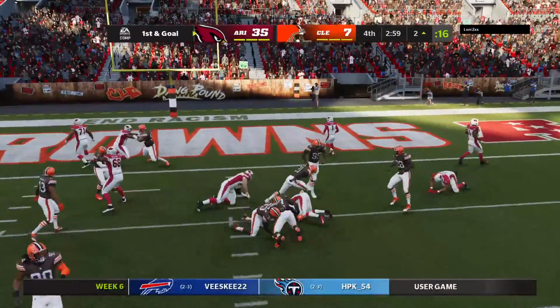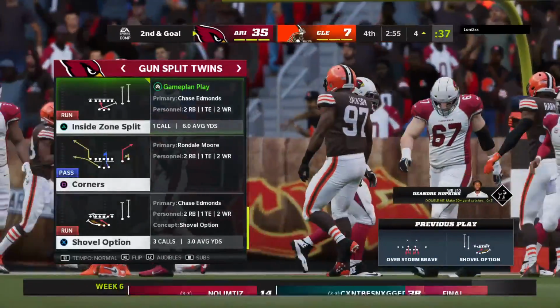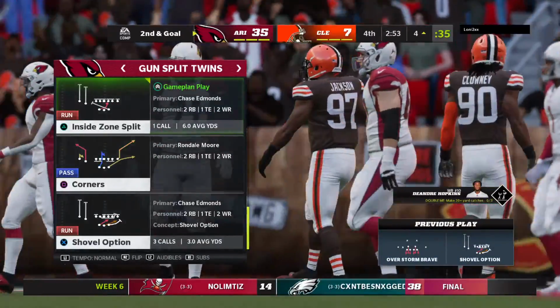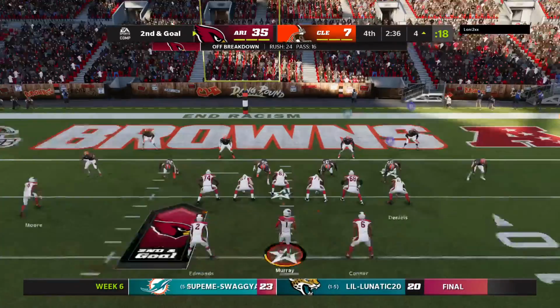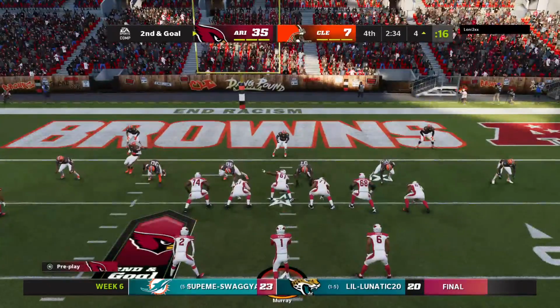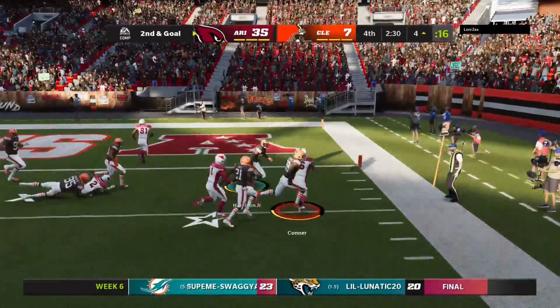Edmonds going to get the handoff here on the option, and he is met quickly in the backfield. Down he goes, folded like a lawn chair. I just wonder if before that last play, someone on the defense stepped in the huddle and said, we've been run over, run around, run through all game long. Can we come up with one stop?